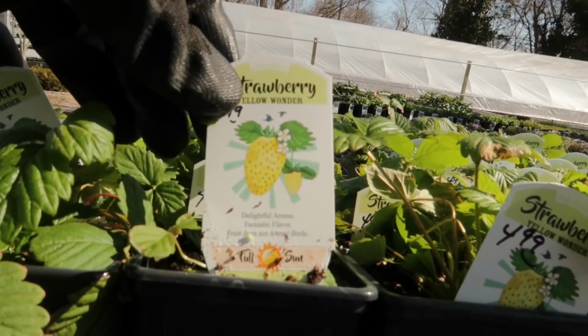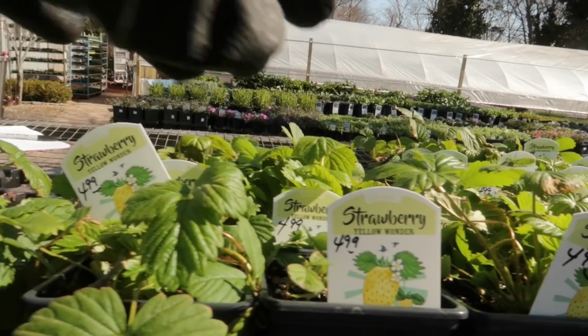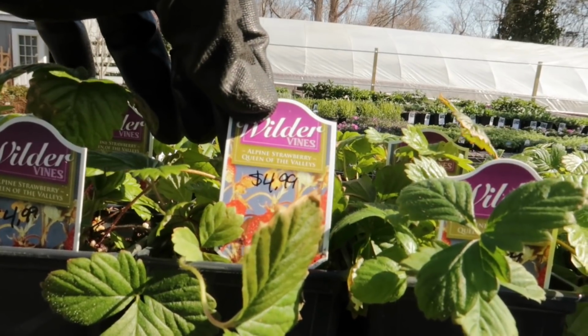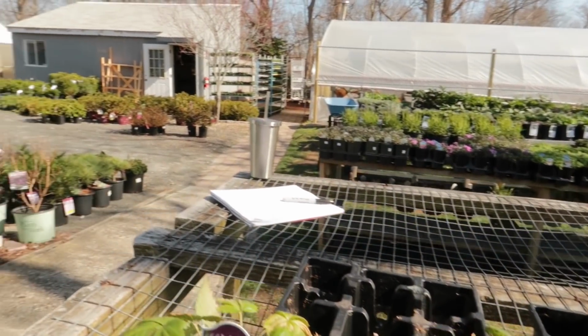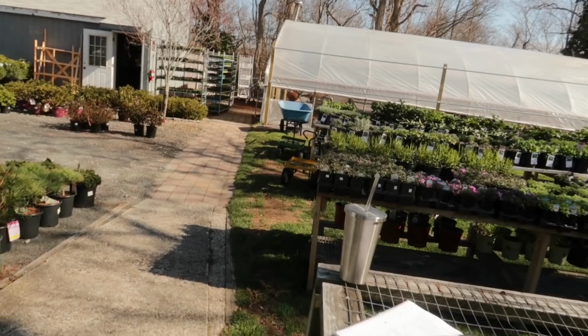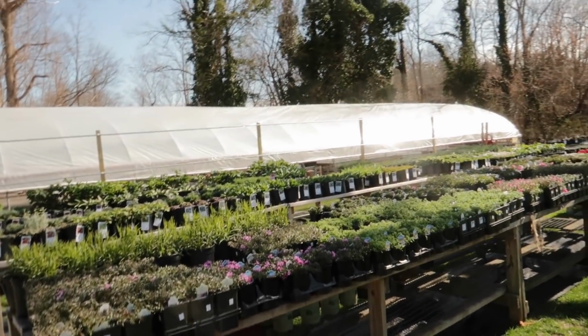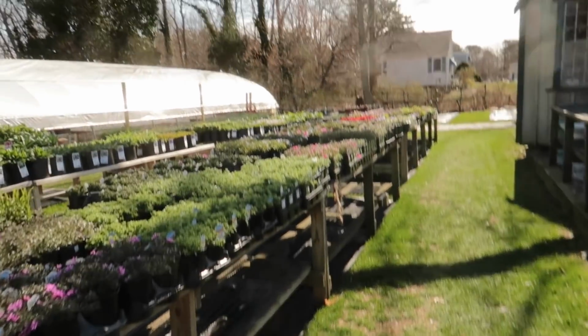Oh, are these Alpine strawberries? Oh, these are pretty, these little golden ones. Yellow Wonder, those are really pretty. Oh, these are Alpine strawberries. I'm really tempted. I have a pretty good collection of strawberries so far, but I'm always trying to find Alpine strawberries because they're like the progenitor of basically all strawberries.